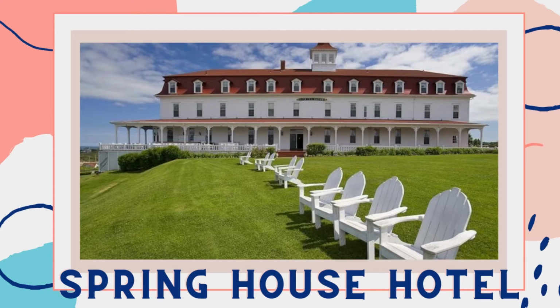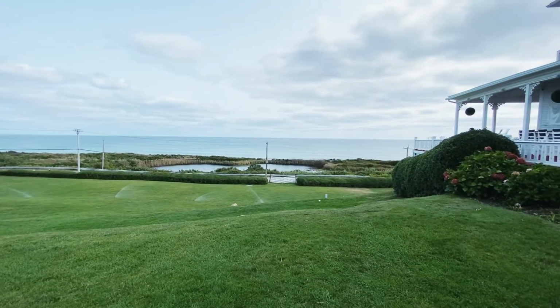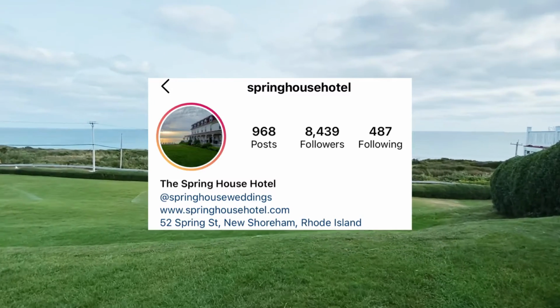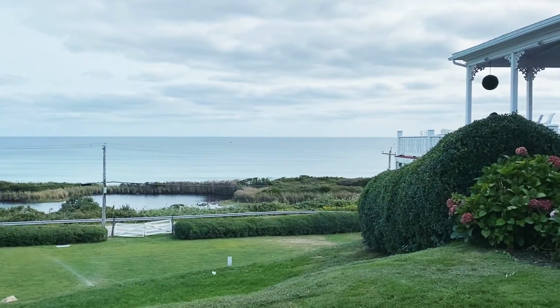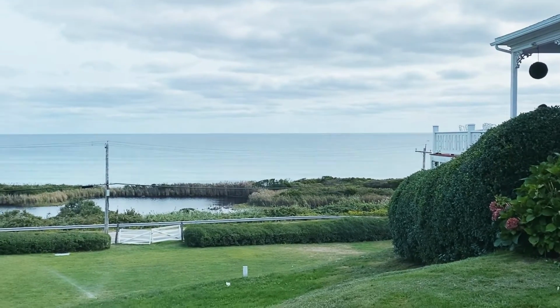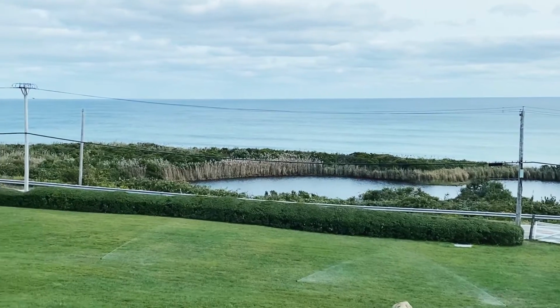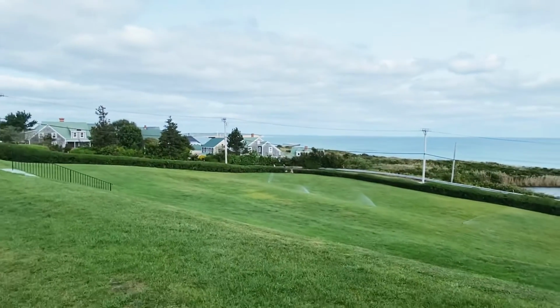And lastly, dinner at Springhouse Hotel. Hubby worked at this hotel every summer break when he was younger at school. So this place is highly recommended and very close to his heart. You see, he is a very sentimental person.